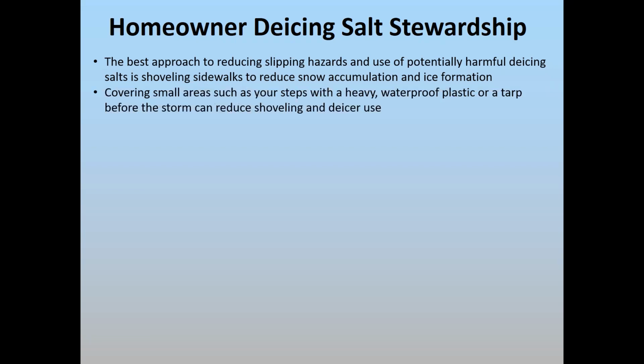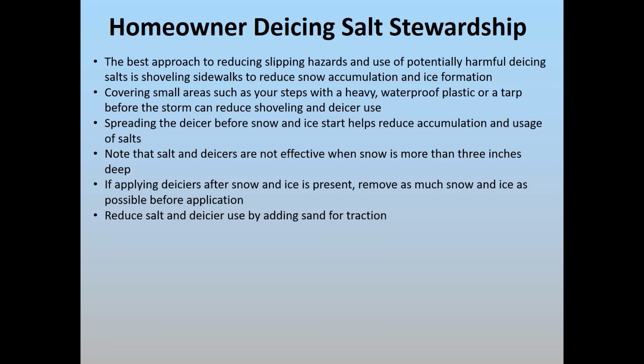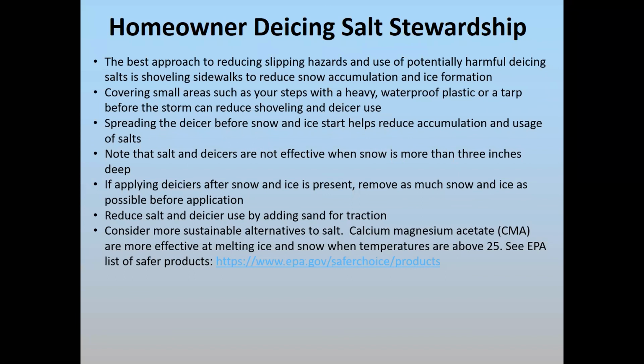The other thing that you can do is actually consider covering your steps, for example. If that's the area that presents the greatest slip hazard, cover it with a tarp before the storm and then remove it right after the storm. That way you have clean steps, and you have reduced the need for salt as well as reduced the slip hazard. You can also use sand. Sand has worked well. In fact, decades ago, sand was used a lot more than salt is, but that's not the case today. Sand has an issue as well, because depending upon the quality and source of sand, it may have a lot of clay particles in it. So if you're adding this type of material, you're adding a lot of organic matter or silt that could negatively impact waterways.